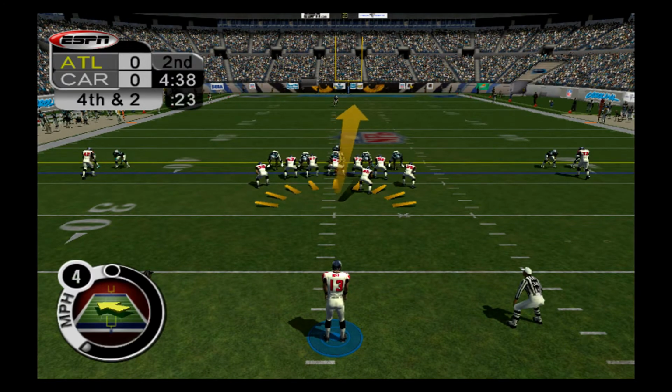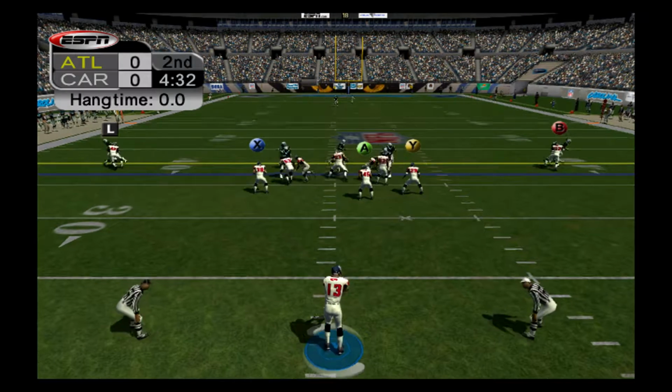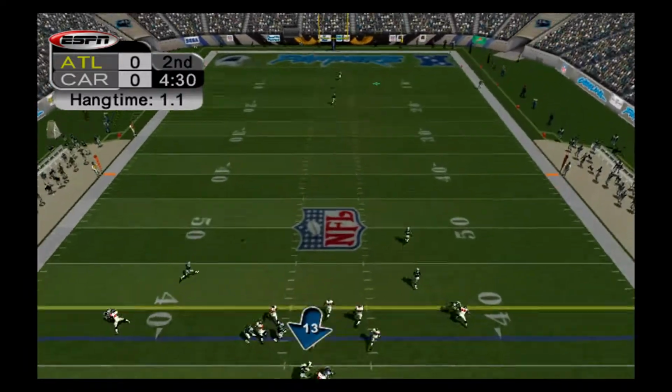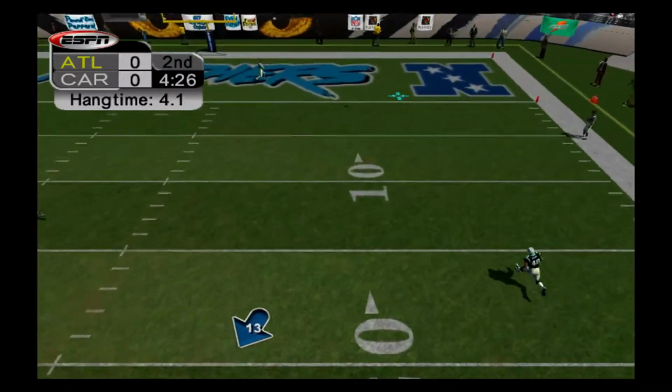Yeah, Dan, that's great D. They had to make a stand here, and they stood together. It will be 4th down. Moore gets ready to punt this away. Moore takes the snap and pummels this one deep.